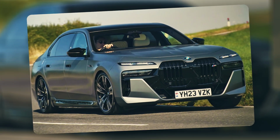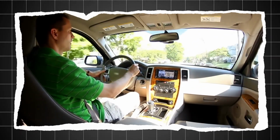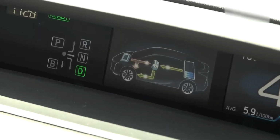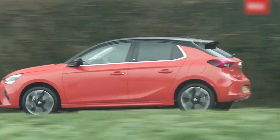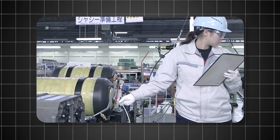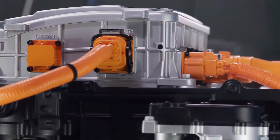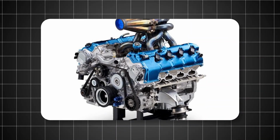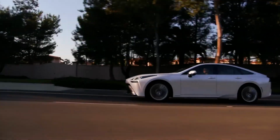Hybrids fall between, with less engine wear thanks to electric assists and regenerative braking, extending brake life. Dual powertrains add complexity, but modern systems are engineered for resilience with extended warranties. Hydrogen fuel cell vehicles promise low maintenance with few moving parts, though the technology lacks widespread real-world testing. Hydrogen combustion engines retain some traditional maintenance needs, though they avoid carbon deposit headaches.